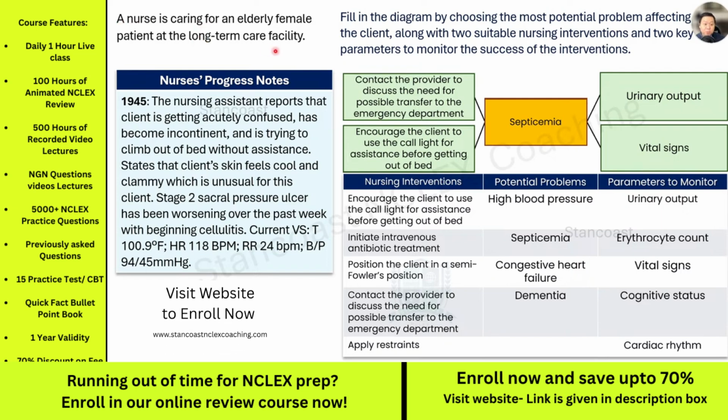So before the transfer, the facility, basically, they're not typically equipped with the telemetry for continuous cardiac rhythm monitoring, and the use of such equipment is more common in the acute care facility, in the hospital, particularly med-surg with telemetry, progressive care unit, ICU, ED, but not in the long-term care facility. Now, the cognitive status is also incorrect.